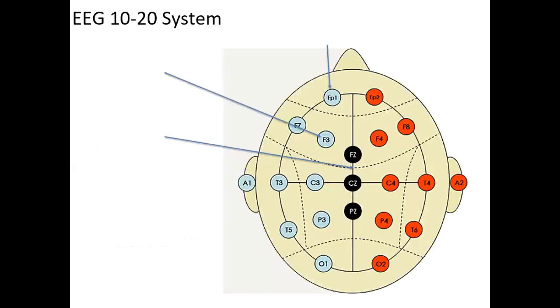This is the EEG 10:20 system. FP1 denotes the orbitofrontal cortex. F3 denotes the dorsolateral prefrontal cortex. The area in front of CZ, that is the vertex of the head, denotes the supplementary motor area.